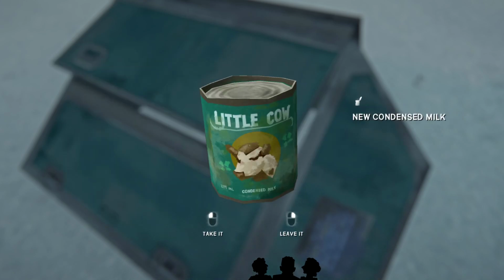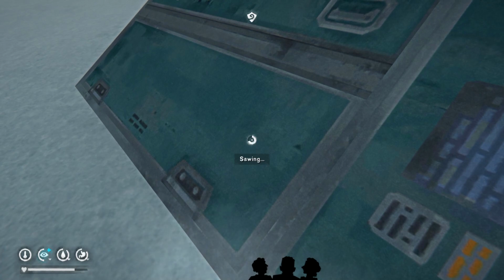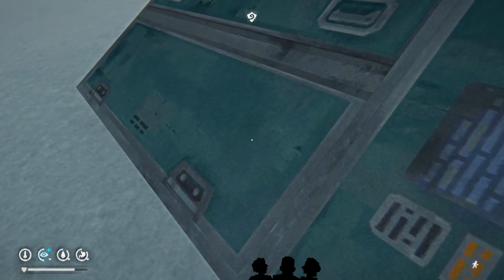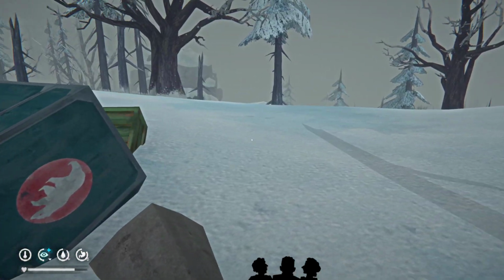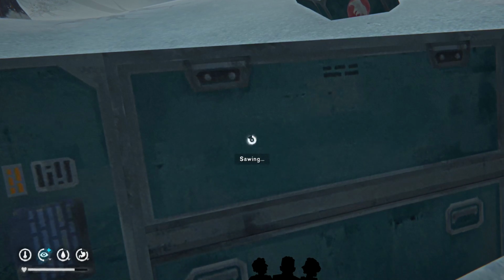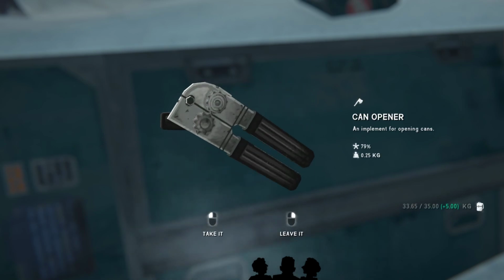All right. I was hoping for some more food, and there we go. Here, let's duck down so they're not as visible to the wolves. I don't need him sneaking up on me. Oh, water. Well, that was actually a nice find. I mean, it's not the best loot in the world, but, you know, we needed water. It saves me from having to cook a bunch of it right now. Another fire striker. Oh, can opener. Now that is one thing we don't have that we needed.